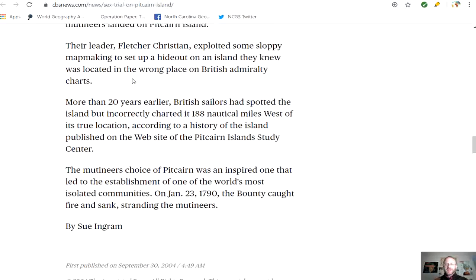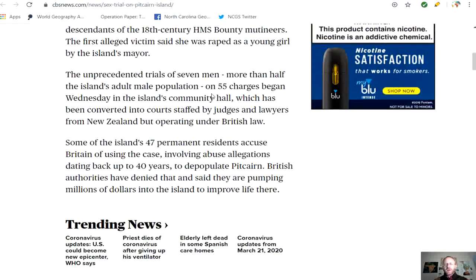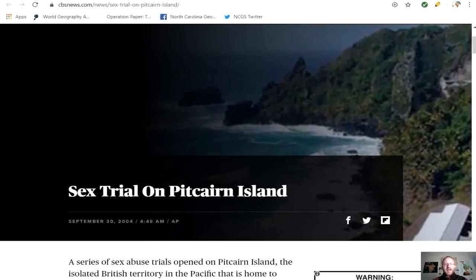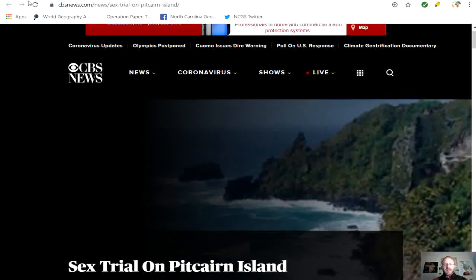Now, we've already read this, but it is important to note that this is still an ongoing problem for this tiny island with a population of 50 in the South Pacific. And this is going to continue to be a problem as the population remains as low as it does.